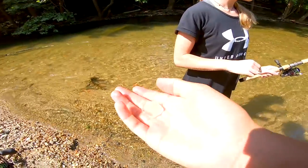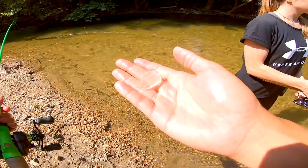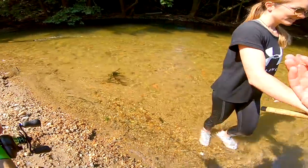See what you found here. Yeah, it's completely smooth. Can't cut crazy, but it has 17 on it. That is crazy. It's just my lucky number. Hey, you should keep it. You might catch a huge fish.